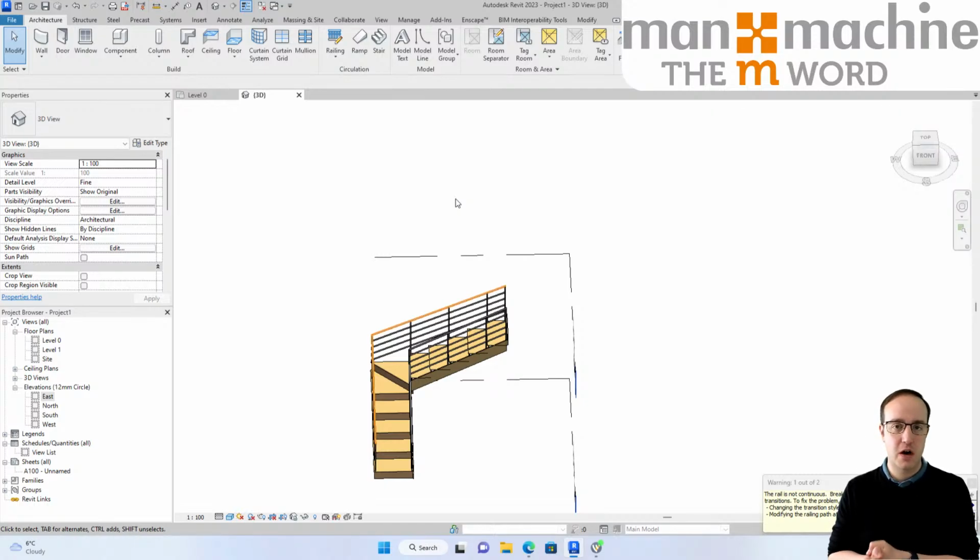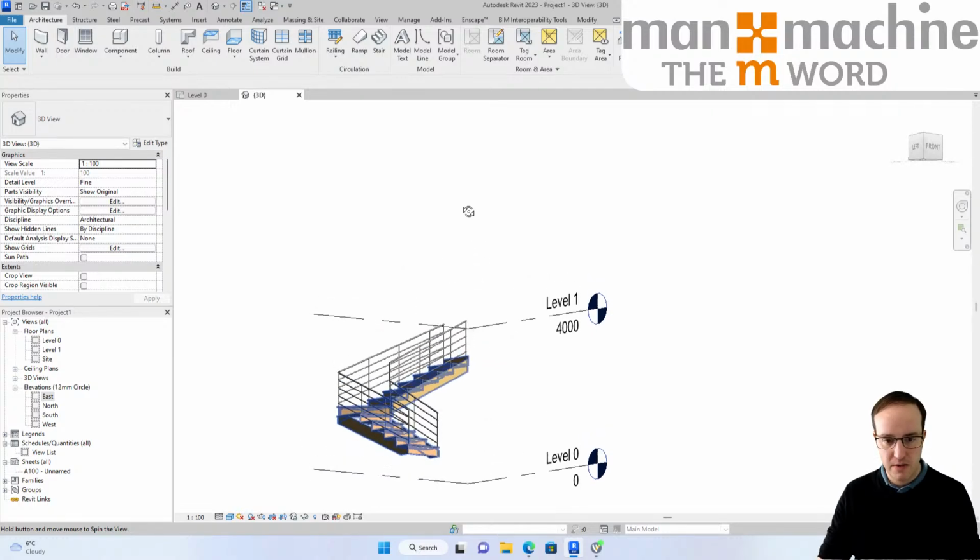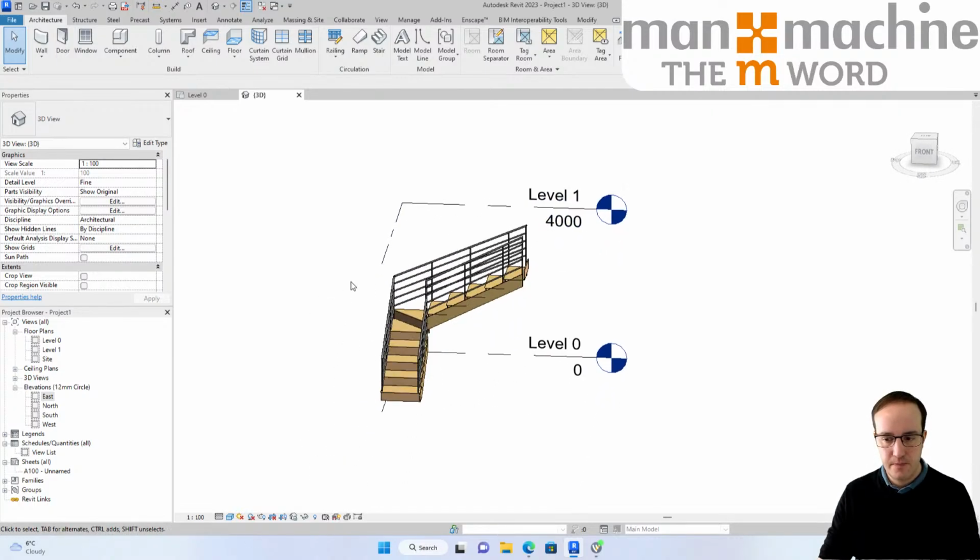And then either use the off-the-shelf tools to draw a run, leave a gap, draw a run, leave a gap. You've got some L-shaped or U-shaped winders, which I always say are pretty useless, but they're there if you need to. Or we can come in here and do it by a sketch, which gives you a lot more control. And again, you're just drawing the line work, so it's not overly difficult.